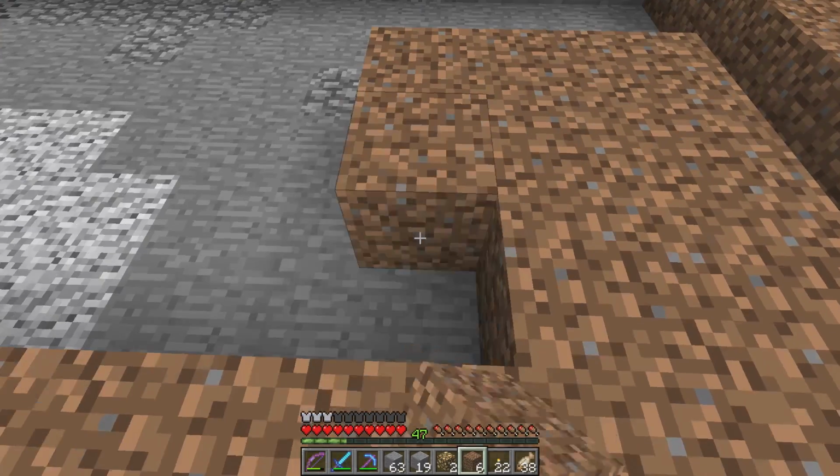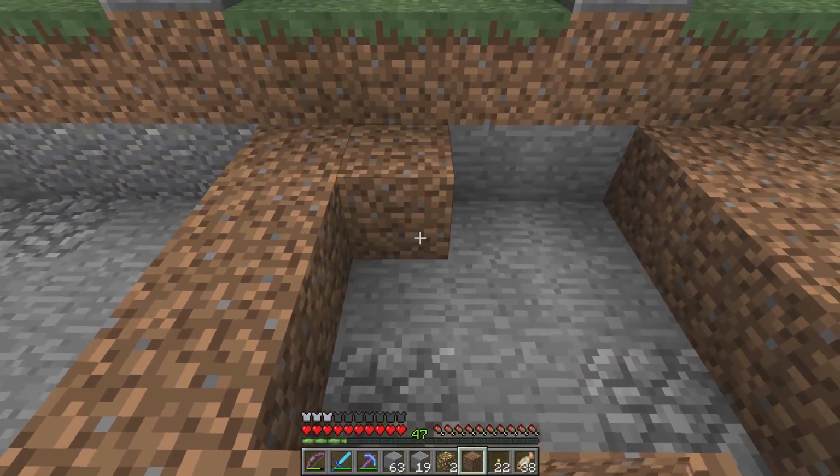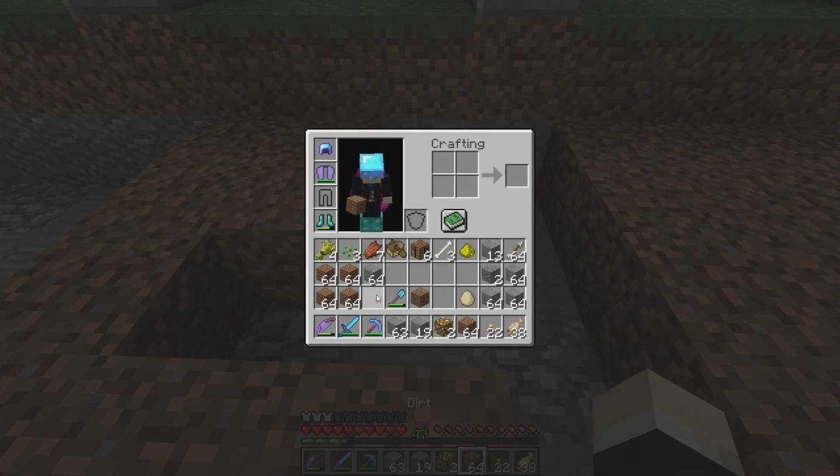Oh my god, I can't get my elytra to open up at all.